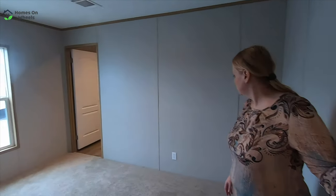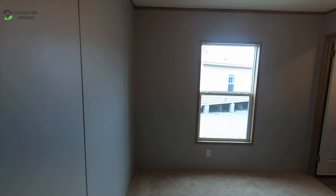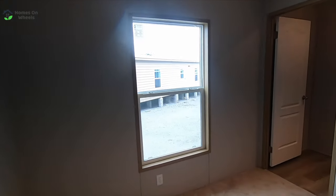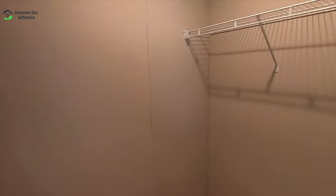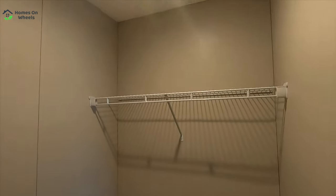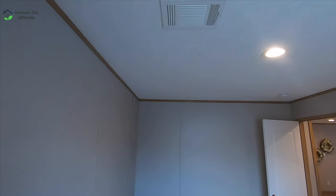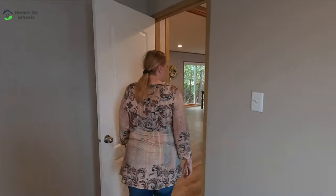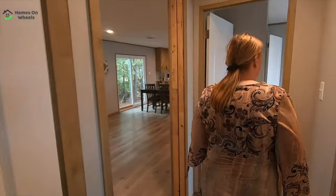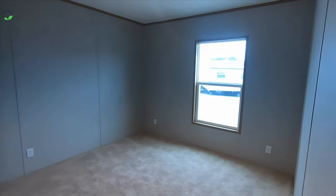And we are into the number two bedroom. Of course, you've got your window there, and it does look centered. And you've got another walk-in closet here. Again, wire shelving on this one too. Can lights. And again, your air is in the ceiling, or your heating and air, I should say. So we are going over to the other bedroom and we'll check the guest bath next.